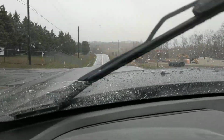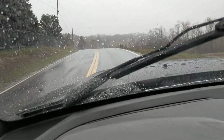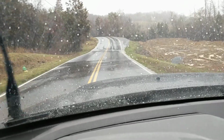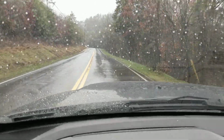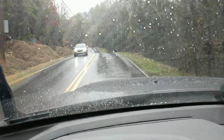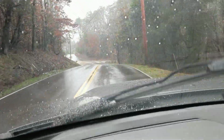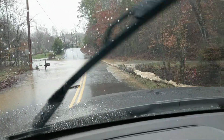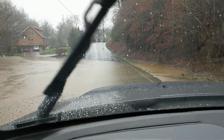Passing Harding Road. The big dip coming up here. Looks pretty deep. I'm going to have to stop and adjust my suspension to off-road height to make it through it. It looks about 12 foot deep. 12 inches deep in the middle of the roadway.